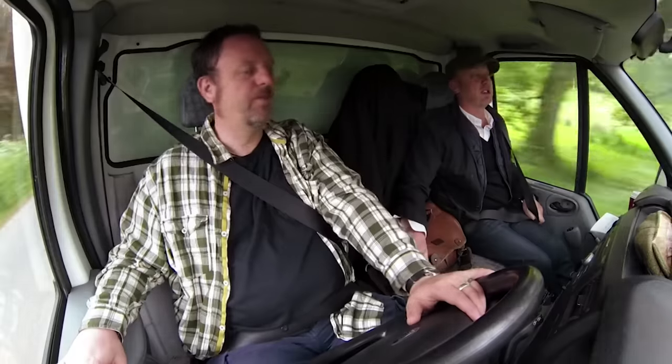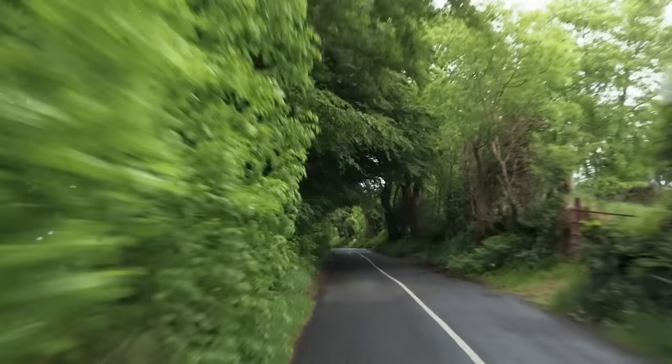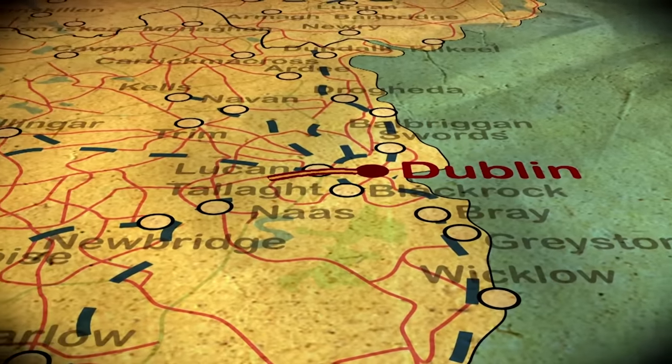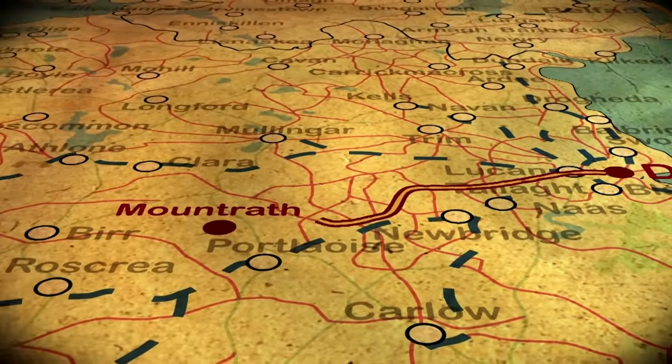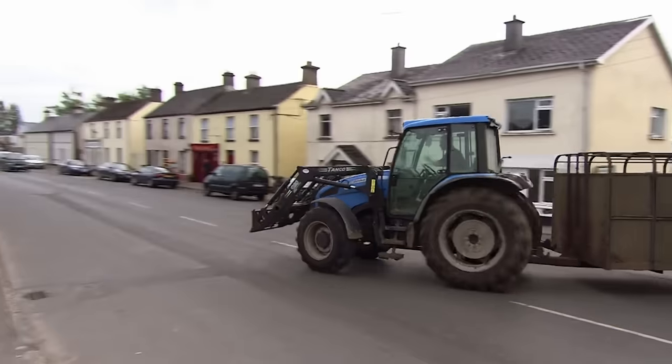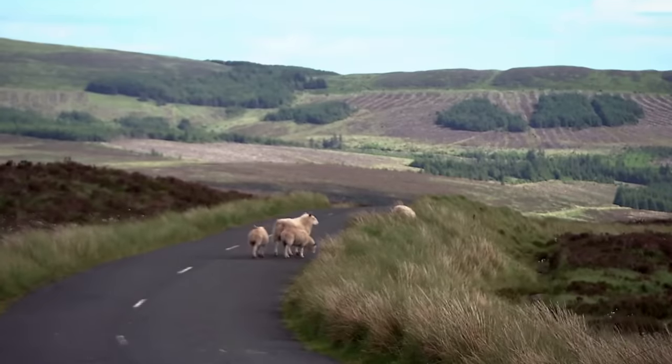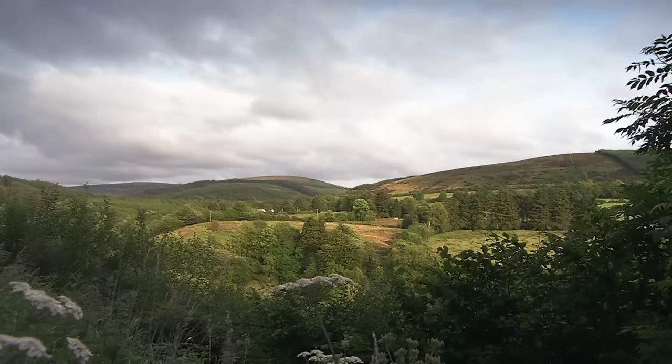I love Ireland, it's so beautiful. So beautiful, and it is stuffed full of old houses. The antiques trade in Ireland is particularly vibrant as well. The first destination is 60 miles southwest of Dublin, near the town of Mountrath in County Laois. It's idyllically set in the foothills of the Slieve Bloom Mountains, the oldest mountain range in Europe.